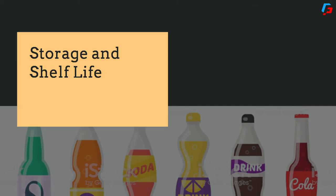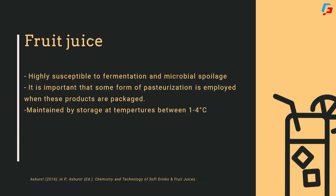For storage and shelf life, fruit juice, due to its high sugar content, is highly susceptible to fermentation and microbial spoilage. It is important that some form of pasteurization is employed when these products are packaged. They should be maintained by storage at temperatures between 1 to 4 degrees Celsius, so refrigerated temperature.